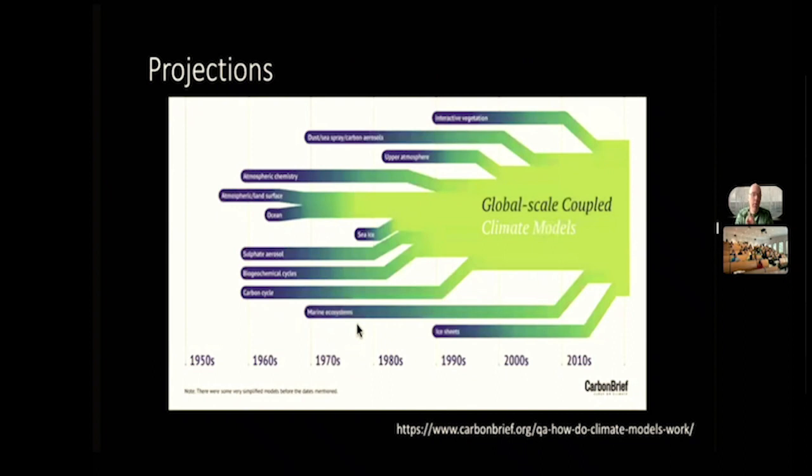Okay. So to make projections, we use models, as Jens mentioned in his presentation. We use these global scale coupled climate models. This is a really nice web page. If you go here, Carbon Brief, "How do climate models work?", it's a really nice article that talks you through the historical evolution of the climate models and where they've been and where they're going.